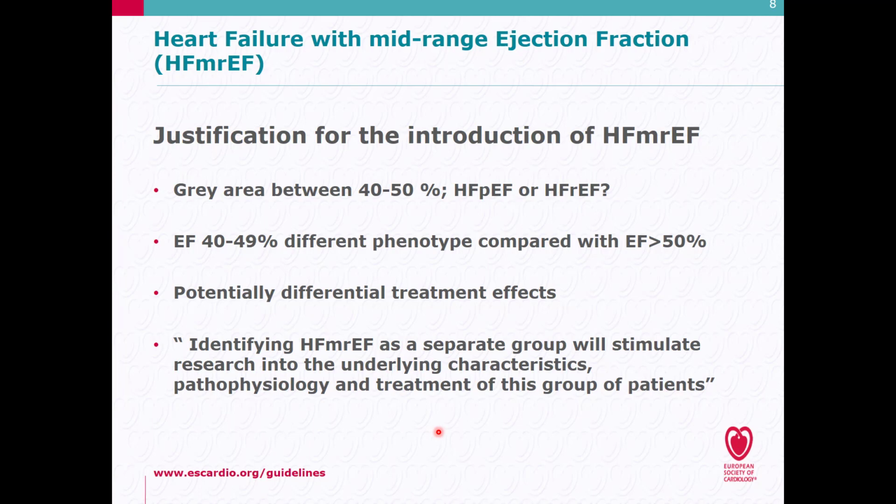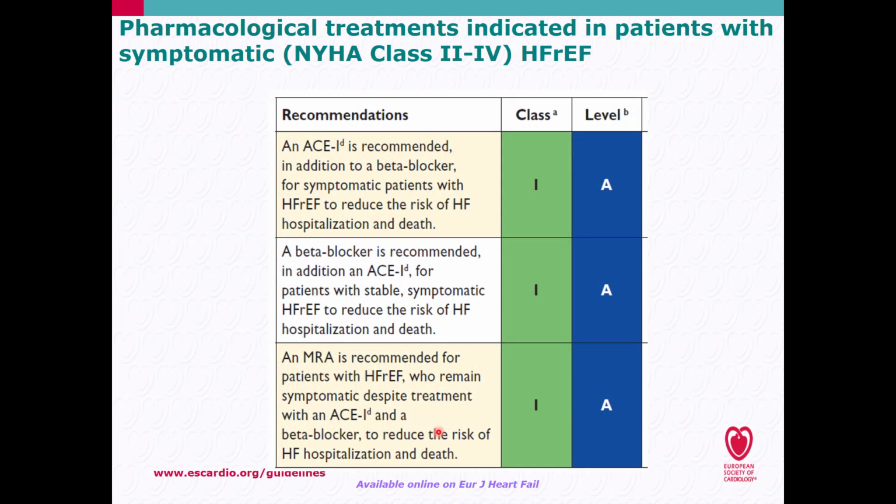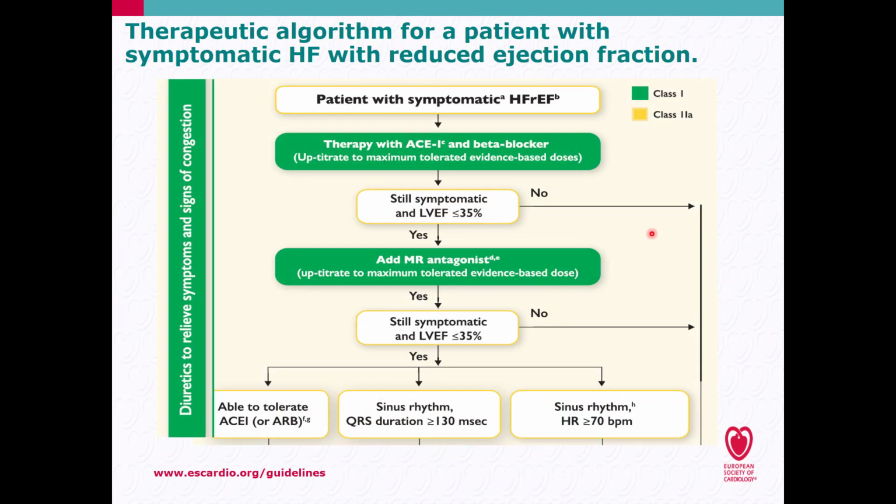Well, then we come to the new treatment algorithm, still also from the 2012 guidelines: ACE inhibitors, beta blockers, MRA, class 1A drugs. And also, as you can see here in the treatment algorithm in the new guidelines, still class 1A drugs, ACE inhibitors, beta blockers, and if the ejection fraction is still low, add an MRA.